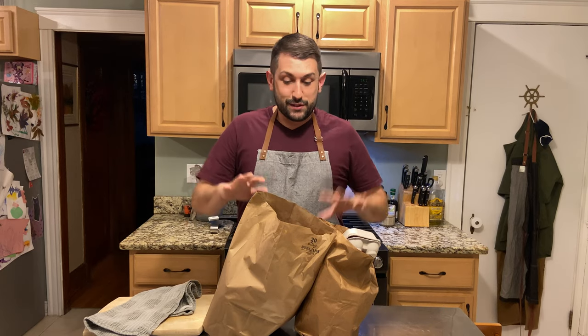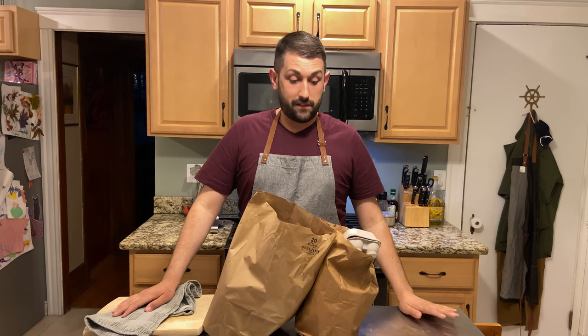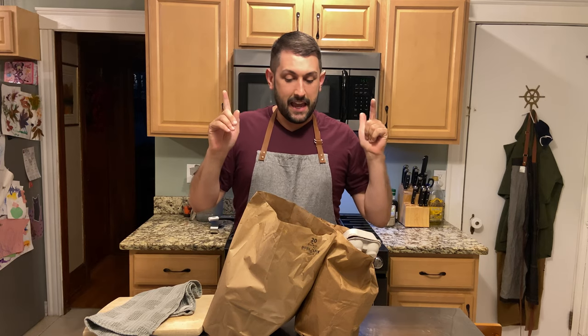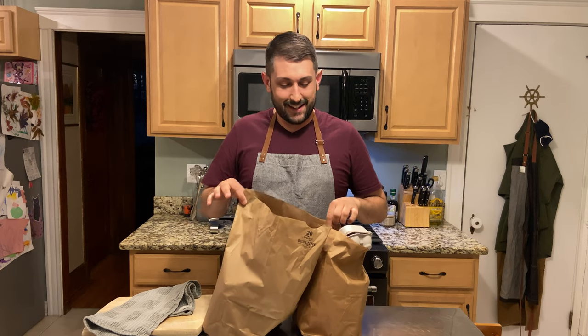All right, so I have these two bags here. It's everything I got to make a two-course meal from 7-Eleven. Remember, I have oil, salt and pepper, and water to use as my freebie ingredients. And let's jump right in to see what I got. So I went to two separate 7-Elevens. It's two different bags here.